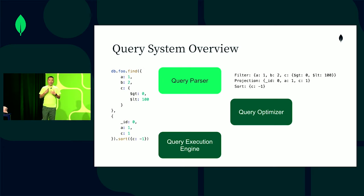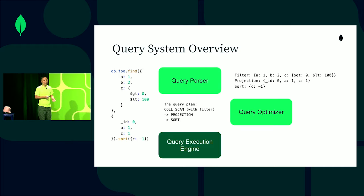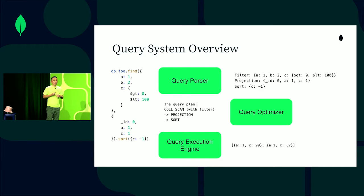Then the query parser passes this information to the optimizer, and the optimizer, in this case the MongoDB query optimizer, kicks in and says, oh, this is a simple query, and I find a plan here. The first step is a collection scan with filters. The second step is going to be a projection, and the third stage is a sort. This query plan will be passed down to the query execution engine, and the execution engine will run this query on the data you have in your database, and then return the result to the client application.